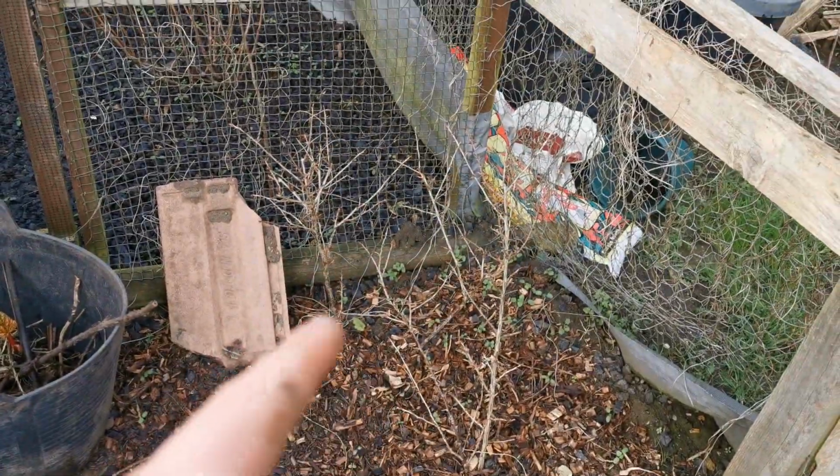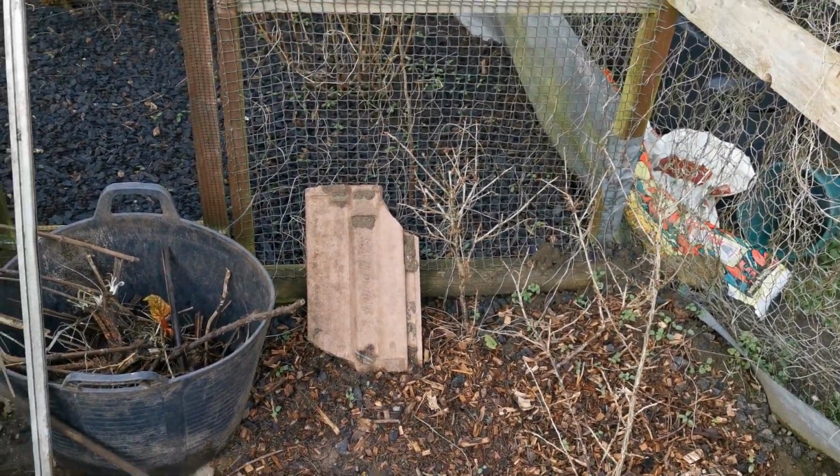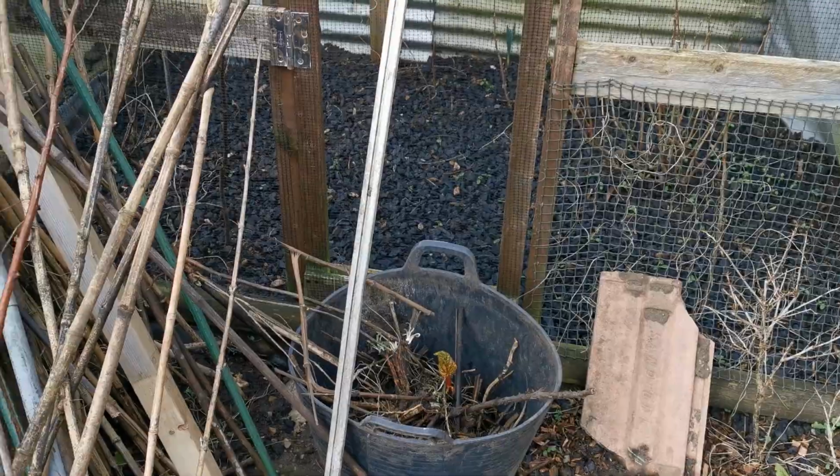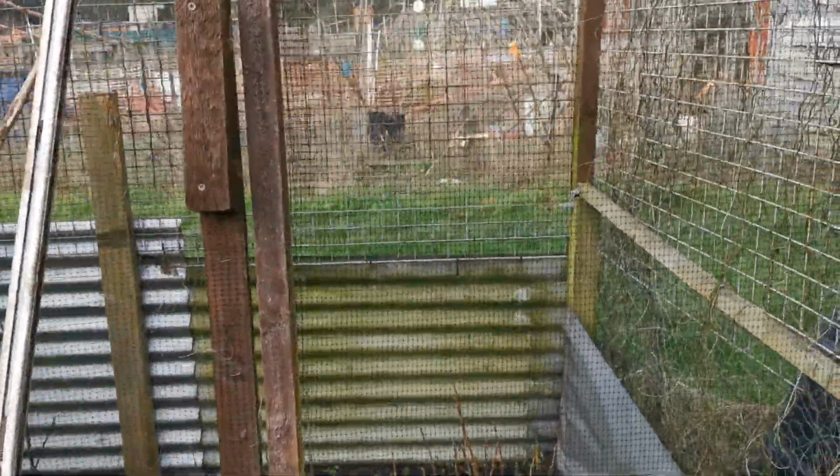We also have 2 gooseberries outside. There is a bit of weeding to do, we are aware. However, we have got a lot more clearing to do down the other end at the moment, so that is still a work in progress.